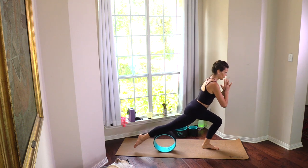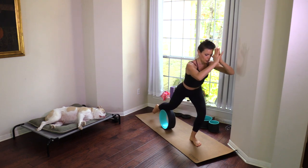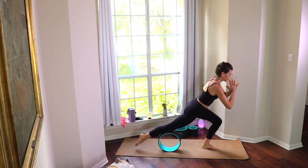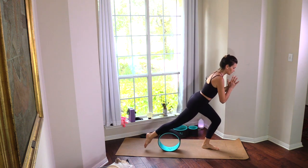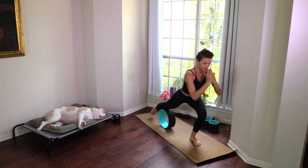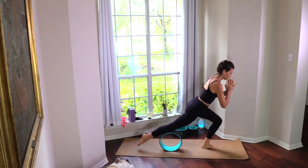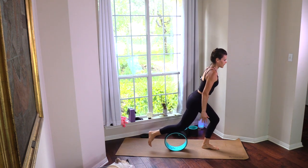Let's go. One, two, three, four. Really load that left leg. Five, six, seven, one more, eight, goodness, that was something else.